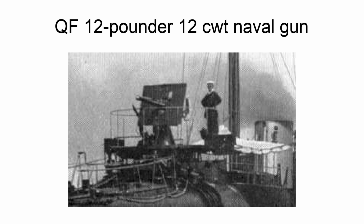The QF 12-pounder 12 cwt gun, abbreviated as QF 12 PDR 12 cwt, was a common, versatile 3-inch, 76.2 mm caliber naval gun introduced in 1894 and used until the middle of the 20th century. It was produced by Armstrong Whitworth, Elswick, and used on Royal Navy warships, exported to Allied countries, and used for land service. In British service, 12-pounder was the rounded value of the projectile weight, and 12 cwt, hundredweight, was the weight of the barrel and breech, to differentiate it from other 12-pounder guns.